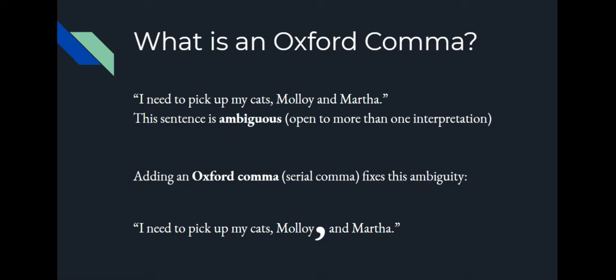Fortunately, there's a simple way to fix this ambiguity. Also, it uses the punctuation mark we see often, the comma. Let's see what happens when we add a new comma to the sentence from earlier. "I need to pick up my cats, Malloy, and Martha." As you can see, the sentence looks virtually unchanged except for the comma after the word Malloy and before the word and. This kind of comma is known as the Oxford comma.